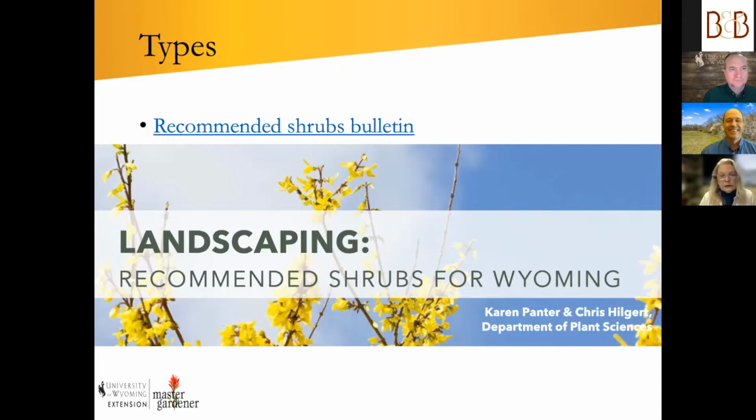But this one includes information on plant selection. There's a table of recommended plants that will manage in our Wyoming climates. And so that's a resource that we point people to frequently. And on the cover there, that's Forsythia, which unfortunately doesn't do very well in Laramie at 7,200 feet, but at lower elevations in Wyoming, it's just fine. It's a wonderful shrub. Early spring flower.